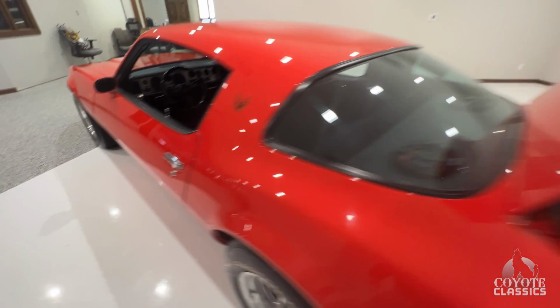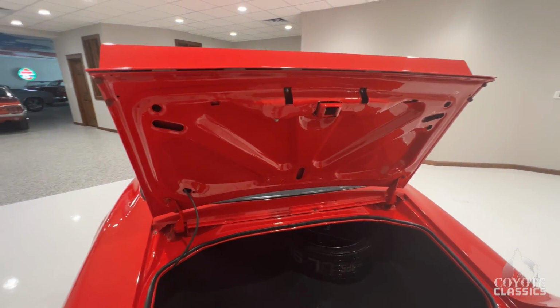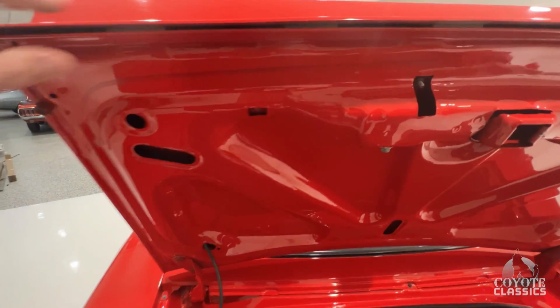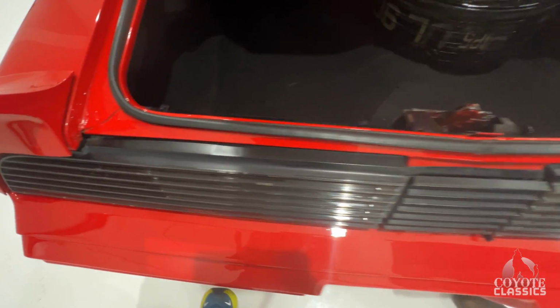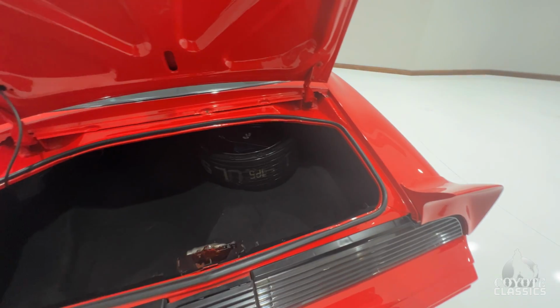Oh wow, thank you, Dalton. Another show quality piece of this 79 Firebird. Beautiful trunk paint. The lip is perfect right here. No body filler there whatsoever. And they just did a great job, I mean, around all the edges on it. If this was a Trans Am, Dalton, this would be worth a ton of money in this shape.